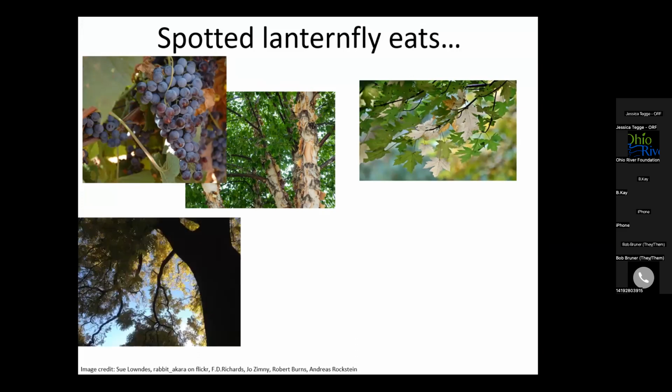They will also go for black walnuts, which is a valuable veneer tree within several states. So you can get a lot of decent quality veneer wood out of it. Black walnut's also facing threats from thousand cankers as well as spongy moth. So this is a tree that's in a lot of trouble right now.